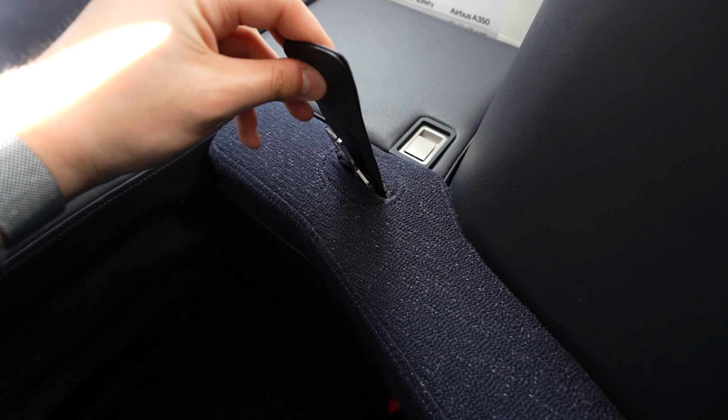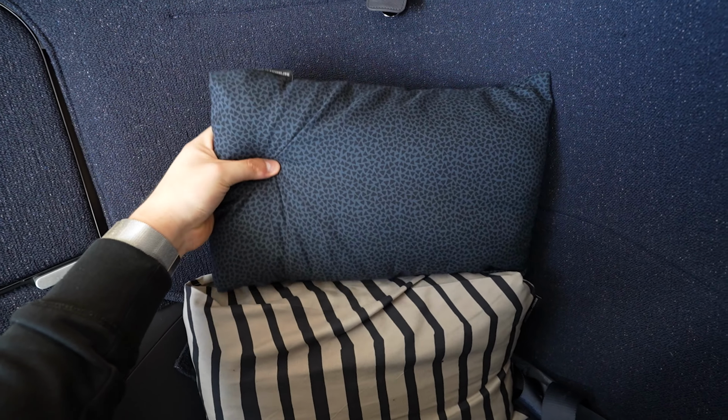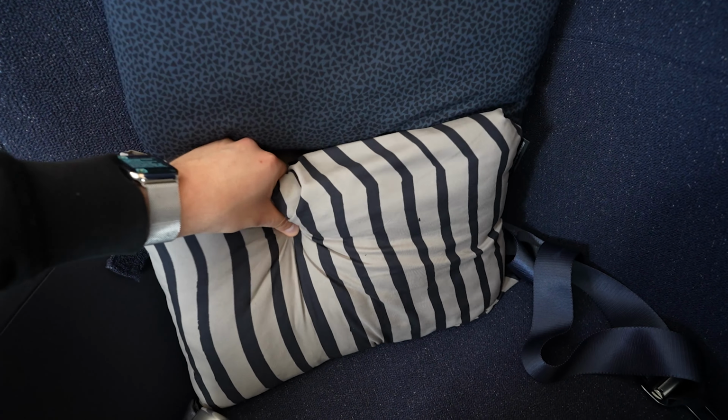This tag right here is another seatbelt which is to be used when you're sleeping. Each seat also comes with 2 comfortable pillows. The intended use of these is to allow you to essentially change the pitch of the seat to whatever you find most comfortable, and of course these can also be used as regular pillows for when you sleep.